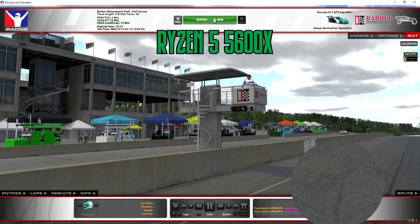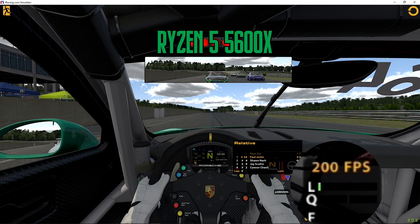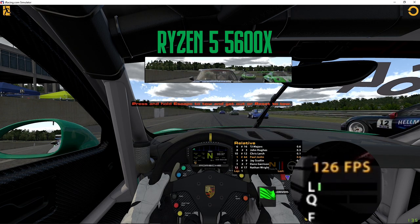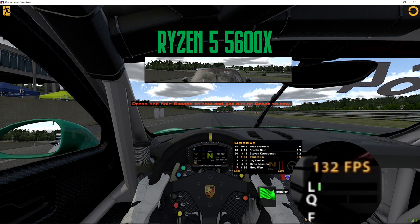Now, if we switch over to the Ryzen 5600X, straight away we've got 200 FPS here. And obviously that's a lot more than what we had at 120 on the other CPU. But let's actually see how much it gets impacted as the cars head off. So it is still dropping, but we're still maintaining over 120 FPS. So we're actually maintaining what the other CPU did at the best situation in the worst situation.